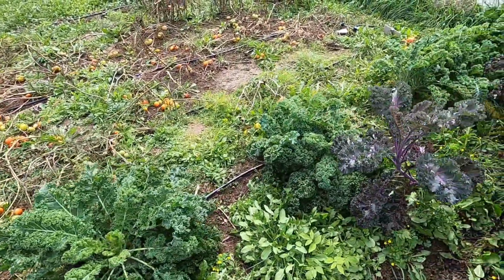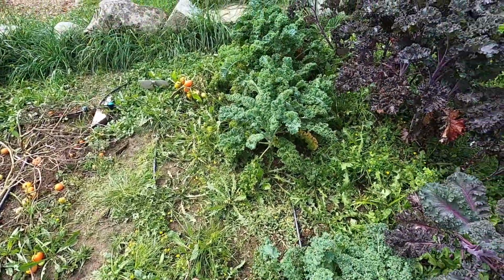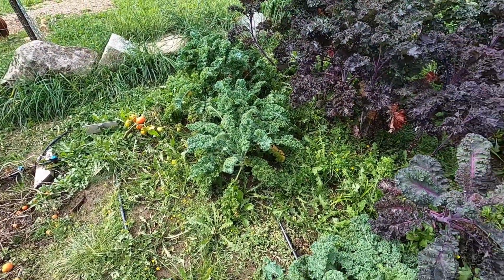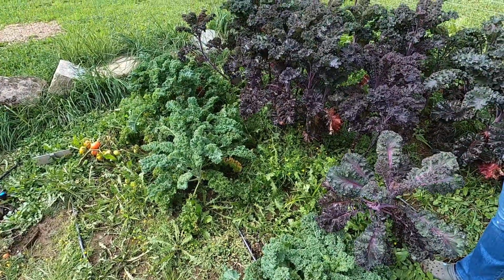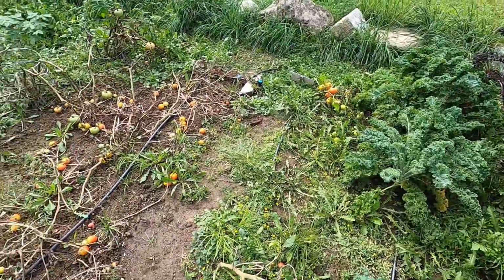Also did really well. It's not as tall as the purple stuff, but we've cut a bunch off of them, but they're still coming. Yeah, we've harvested so much of this stuff. It's crazy. And tomatoes. That's what's left.